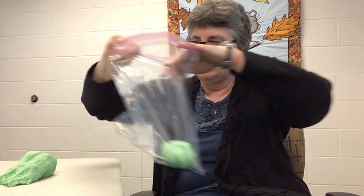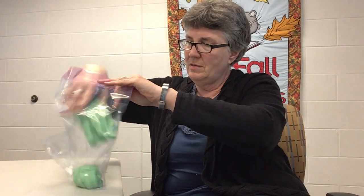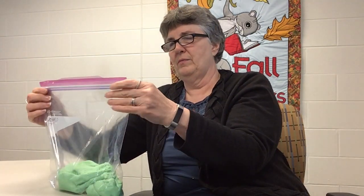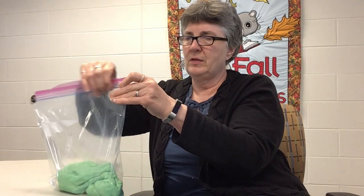It's a little softer than Play-Doh, and you don't have to cook it. You just mix all these ingredients together. And it should be good for about a month. But you do need to keep it in a bag. You don't have to put it in the refrigerator or anything, but just keep it in a bag. This is how much the recipe makes of the Play-Doh. So, but we want to seal this bag nice and closed to keep our Play-Doh fresh for when we're ready to play with it again.